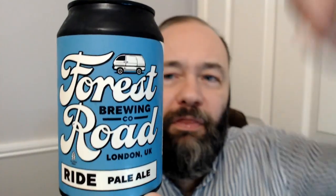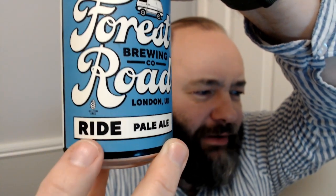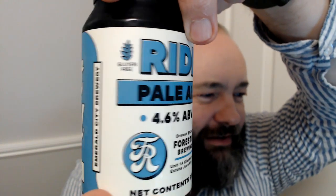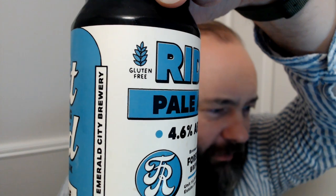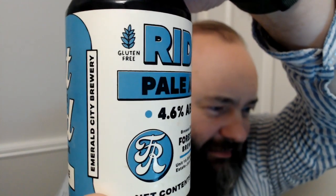Anyhow, this is their pale ale called Ride. Weirdly, the actual name of the beer is tiny compared to the thing. Oh, I just noticed. You turn it round. There you go, right up there on the front. It's a gluten-free beer, and it's the Emerald City Brewery.